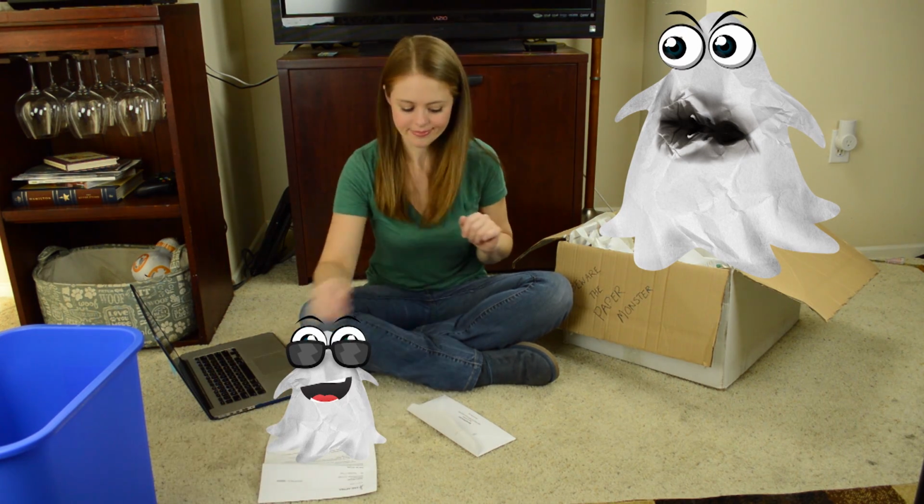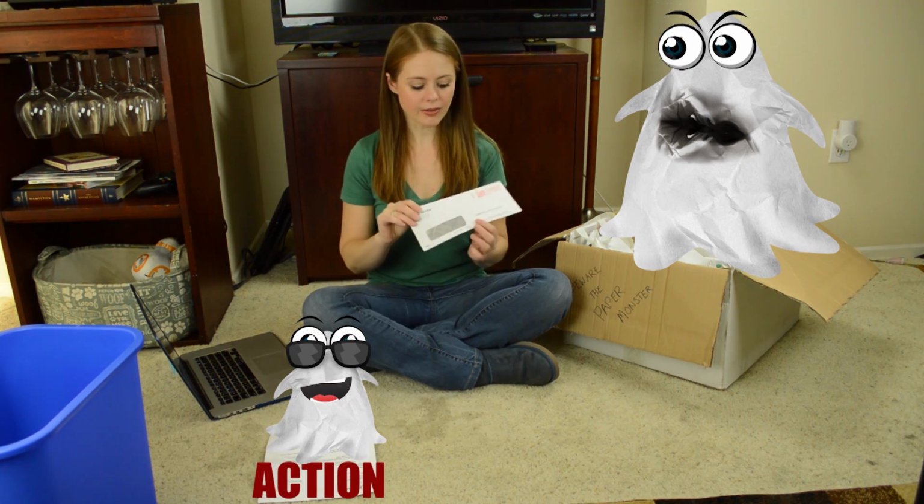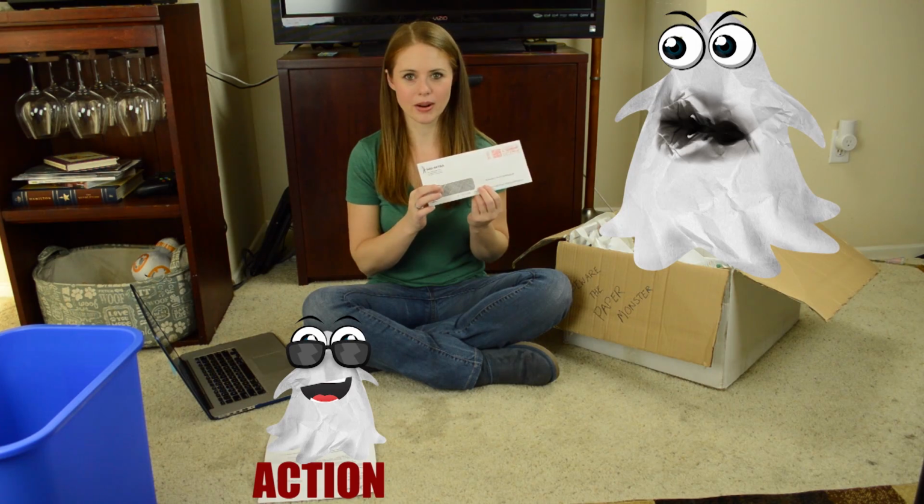Okay, I don't need to know what I need to do with this yet. All I need to know is that there's something that needs to be done. So this goes into the action pile. That's the action pile. Envelopes can be recycled, even the little plastic parts, recycled.